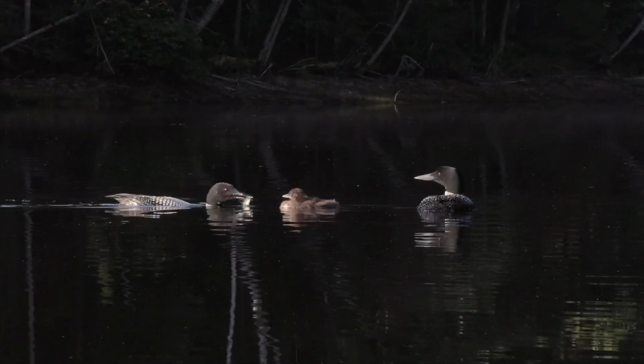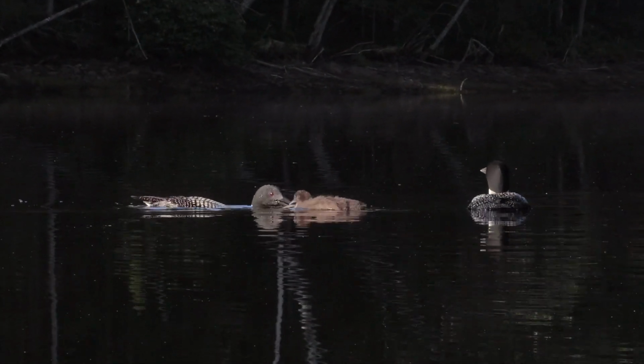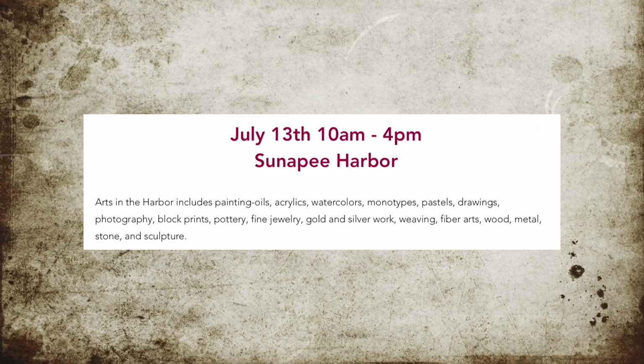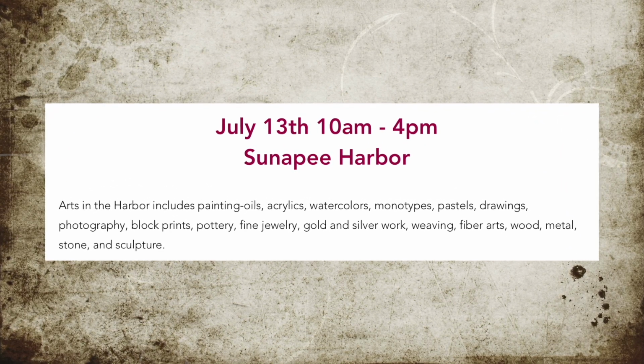We're hoping to generate a long list of species. We'll be here from 10 o'clock to 3 o'clock, and people are welcome to drop in, to either be here for the whole day or to drop in whenever they feel like coming in. And we're really excited to be able to dovetail our event with another exciting event that's happening that weekend.